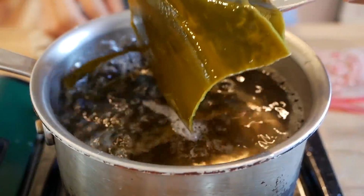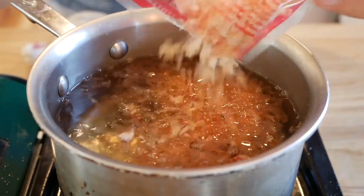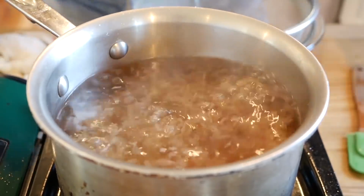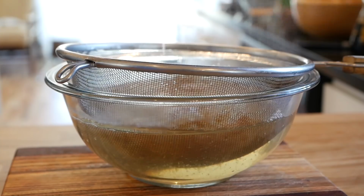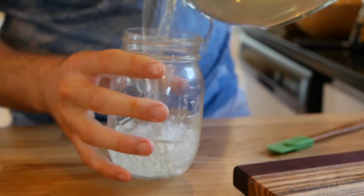And at that point, just add in the Bonito Flakes. I use 1 package. You could use 2 depending on how strong you want it. And then just turn the heat off once it comes to a boil and just let that sit for like 15 minutes. After it's sat for a little bit and the flavors are like having fun and dancing and making sweet love to each other, then all you want to do is just strain it out, and then you have this like liquid magic that's going to go to the base of some of our dishes and sauces.